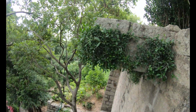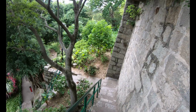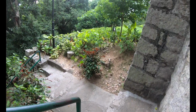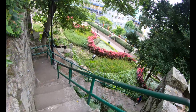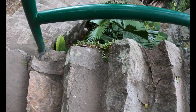So we're gonna go all the way down, and this is a pretty popular place. First step, yeah. I'll show you these steps. They're really narrow. They're all uneven too, so we have to watch our step because you could go down pretty easily. And there's some good guardrails in here. So let's just keep on going down. Whoa! See how these steps are.